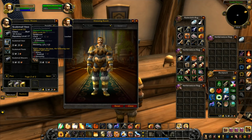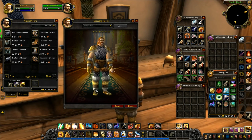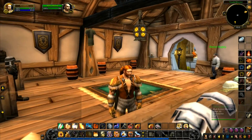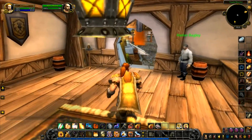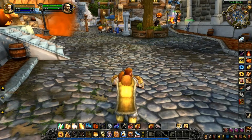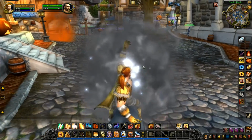And then we've got the scale mail one there. Actually, I think the scale one looks alright. It's not grabbing me, though, so we'll stick with this. We've got to find another chest piece to go with our outfit that we currently have, before we worry about anything else.